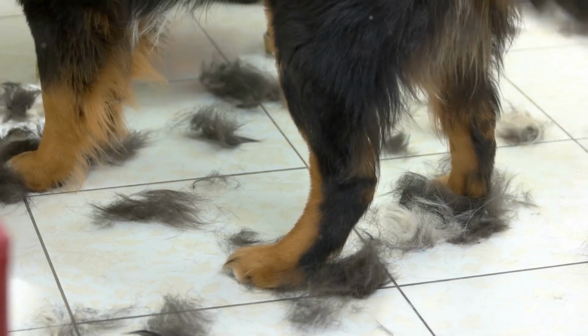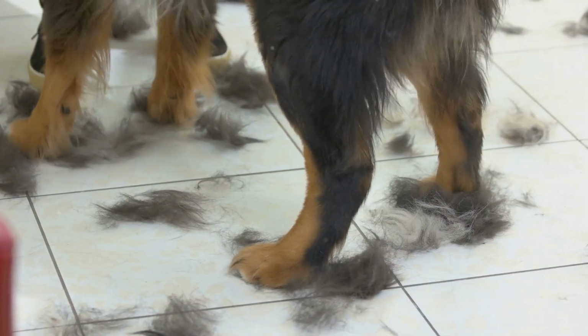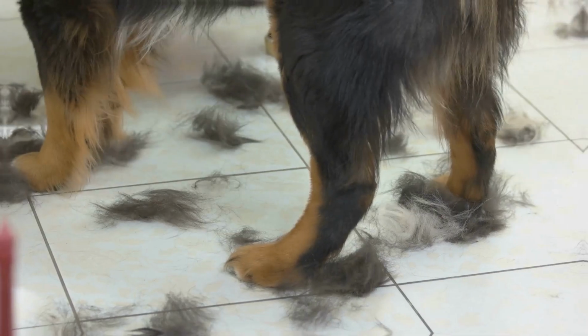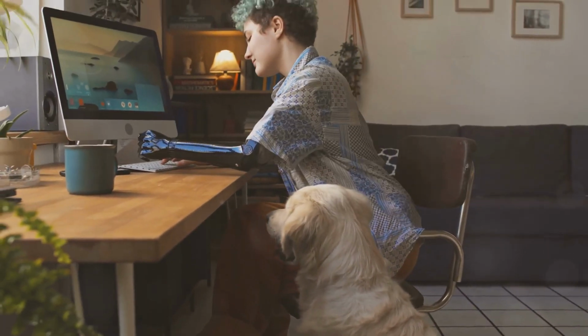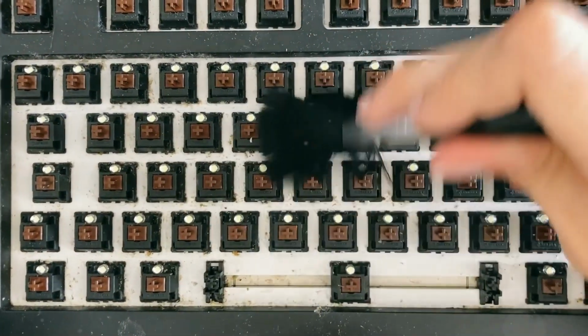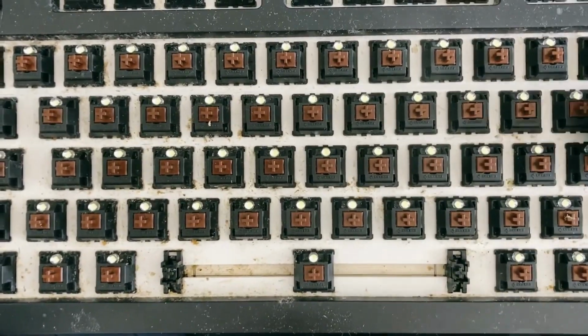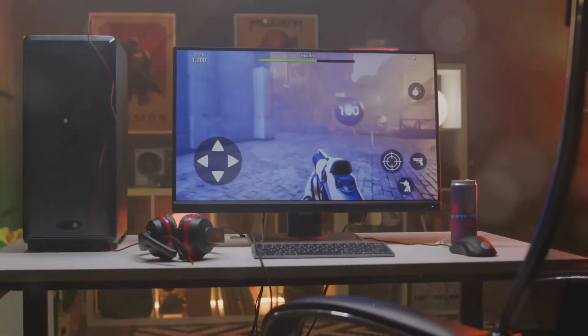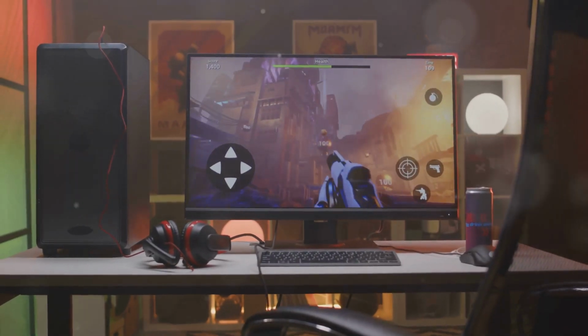Chapter 9. The Furry Fallout. When shedding gets real. Let's face it, dogs are basically walking, barking fur factories. And while we love their fluffy coats, we can't deny that their shedding habits can wreak havoc on our beloved gaming setups. We're talking about those fine, almost invisible hairs that have a knack for finding their way into the tiniest crevices of your keyboard. One minute your keyboard is pristine, the next it looks like a miniature sheepdog exploded on your desk.